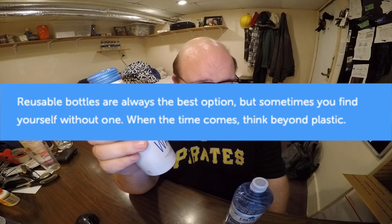And if you're really super worried about the environment, wouldn't reusable bottles be the best choice? They even say that on their website. They say, yes, reusable bottles are always the best option, but sometimes you'll find yourself without one. Okay, when would you be in a situation where you can't bring a reusable bottle with you, but you would have access to this kind of bottle? I don't understand that, really.